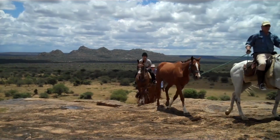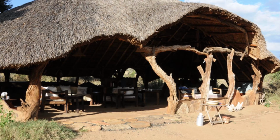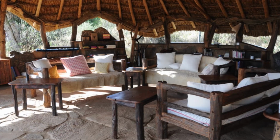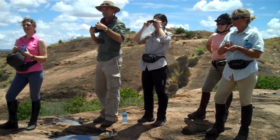But then we'll end up on the other side of the Laikipia Plateau, where we'll stay in another fantastic lodge for 2 more days before finishing the trip. This is a trip I've wanted to do since I first came to Barana back in April 2010, and I'm so excited that it's finally gonna happen.